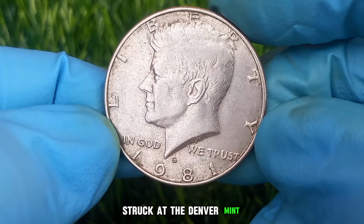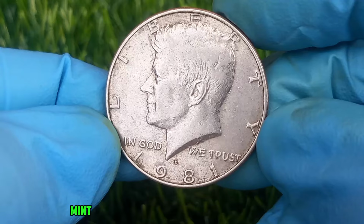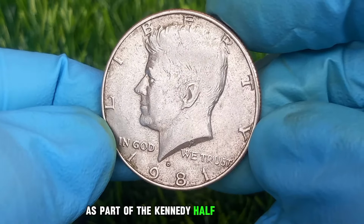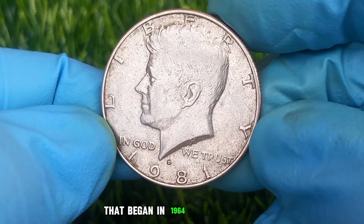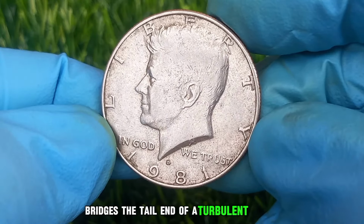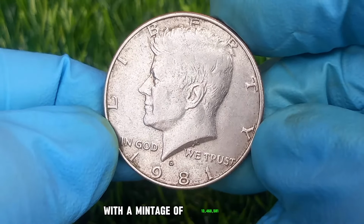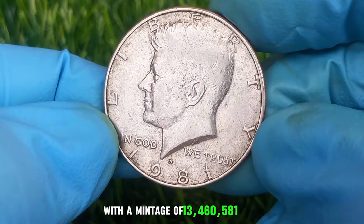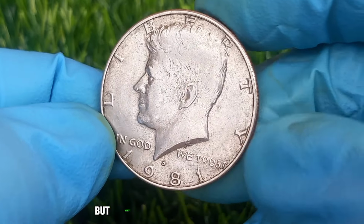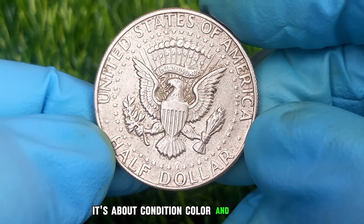Struck at the Denver Mint, this half dollar features the proud and enduring D mint mark, symbolizing its Rocky Mountain origin. As part of the Kennedy half dollar series that began in 1964, the 1981 edition bridges the tail end of a turbulent decade and the dawn of the Reagan era. With a mintage of 13,460,581 coins, it is by no means the rarest on paper, but rarity isn't always about mintage. It's about condition, color, and surprise.